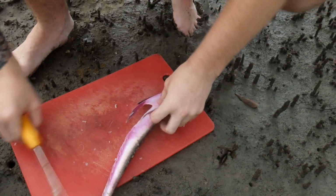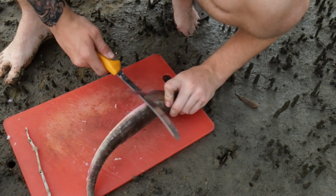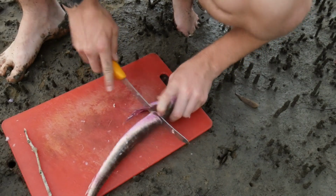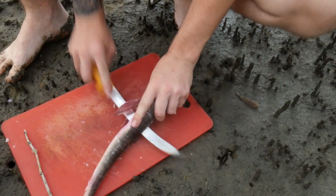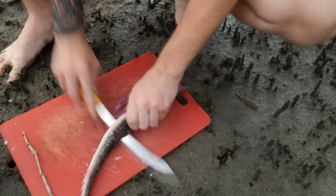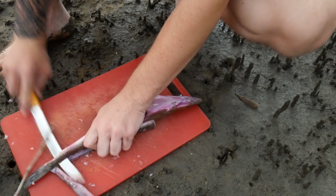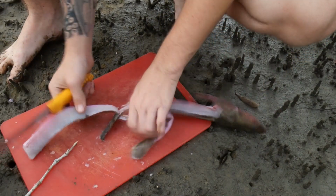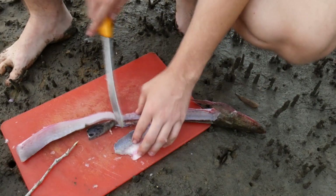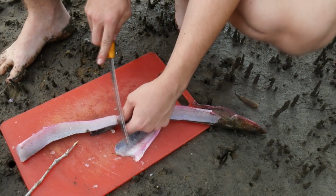Alright, so all we're doing, cutting in behind that thing. Yes, the bones are still in there, but when you cook that up, you can just pick them out. And then just simply drag your knife along, like so. Skin it. I like to leave it still attached to the tail. Just cut it in there.